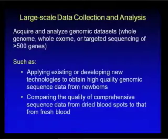Within the first component, we would require individuals to acquire and analyze a genomic data set, whether that be whole genome, whole exome, or targeted sequencing of a large number of genes greater than 500. And this would include projects such as applying existing or developing new technologies to get genomic sequence data from newborns, as well as potentially comparing the quality of a blood spot sample versus whole blood.